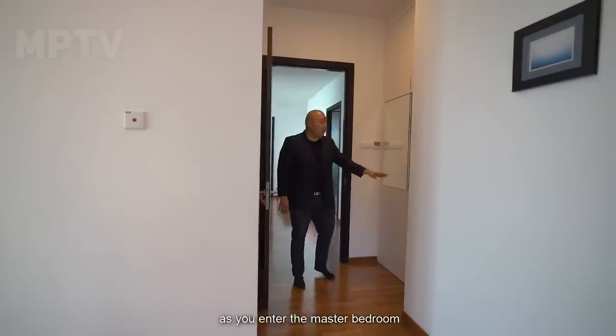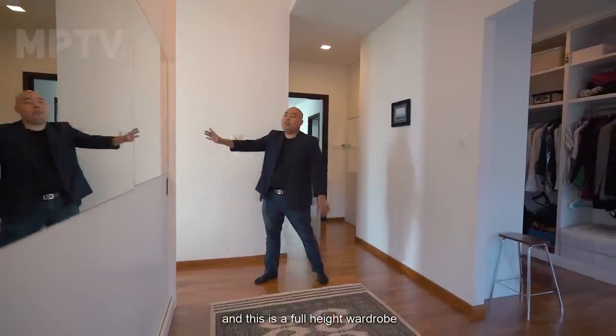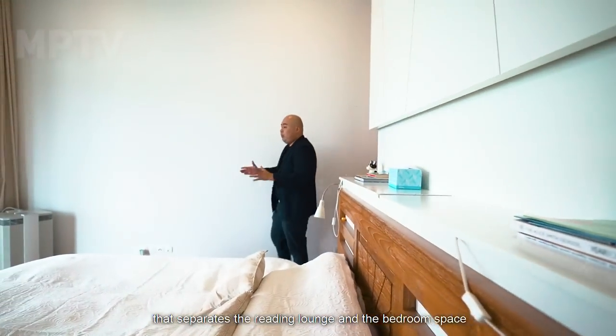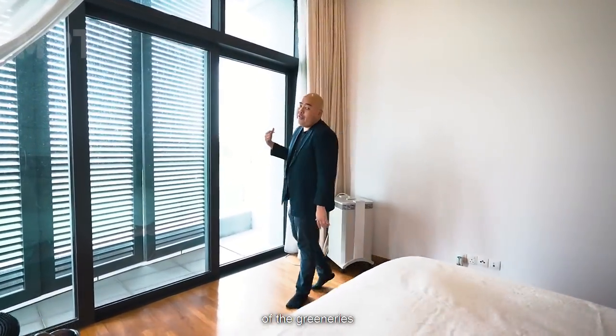As you enter the master bedroom, here is where you have some storage space. And here is a space where you can use it as a reading lounge. And this is a full height wardrobe that separates the reading lounge and the bedroom space. Okay, and this is a space where, as you wake up, you get to enjoy the beautiful view of the greeneries.